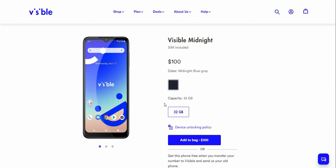If you transfer your number over to Visible and send in your old phone, you can get the Visible Midnight for free. So if you want to join Visible and get a free phone, and you don't really care about the specs or anything like that, this is a great offer. This is basically the replacement of the Visible R2, which they had out a couple years ago. But now this is their newest free phone here.